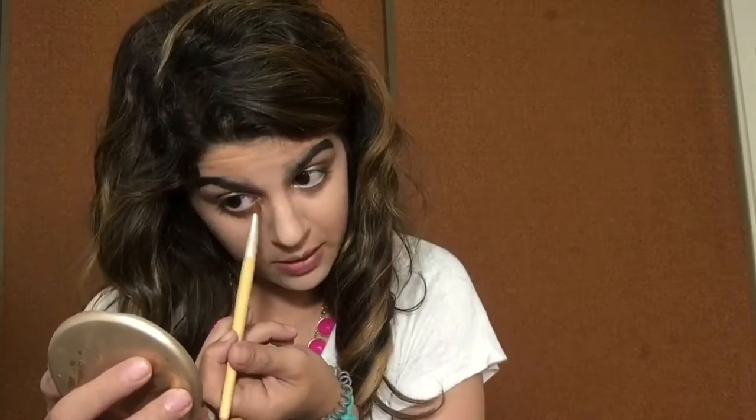Probably isn't the best brush to use, but I'm just using it anyway and just using a little bit of the tip of it. So that is the eyeshadow look. I'm not gonna do the under eye just because I want to keep it simple and not as dramatic when I go on a coffee date.